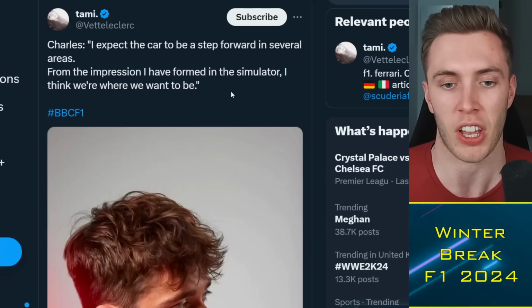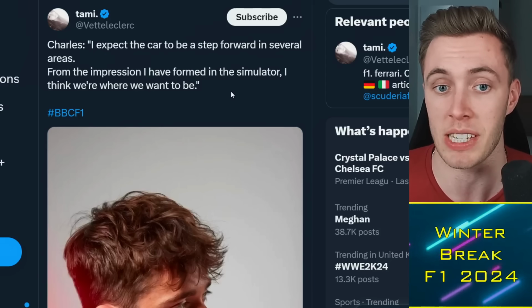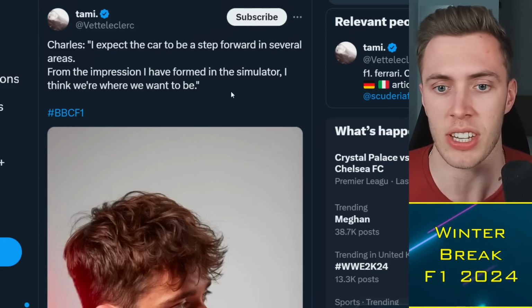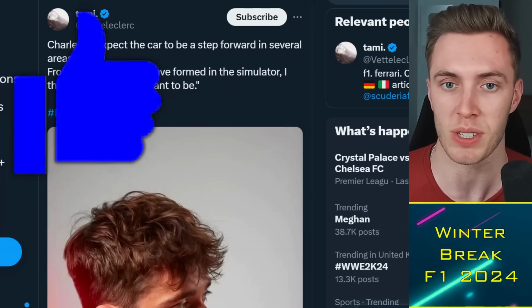So the belief is the car has had several steps forward from last year's Las Vegas spec, shall we say, where they did, of course, particularly well in the hands of Charles Leclerc. From last year's car to this year's car is now significantly better than that. Whether it's better enough than that, of course, is another question.